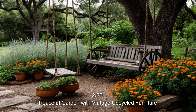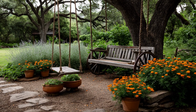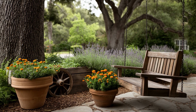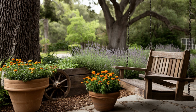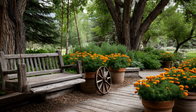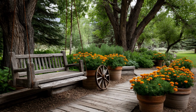A peaceful garden scene features an old oak tree with a wooden swing gently hanging from its branches, offering a perfect spot for relaxation. Broken terracotta pots, creatively repurposed as flower planters, add a touch of rustic charm. A vintage wagon wheel stands tall as an artistic centerpiece among the vibrant wildflowers. Soft sunlight filters through the leaves, casting a warm glow over the repurposed decor, seamlessly blending with the natural beauty around it.